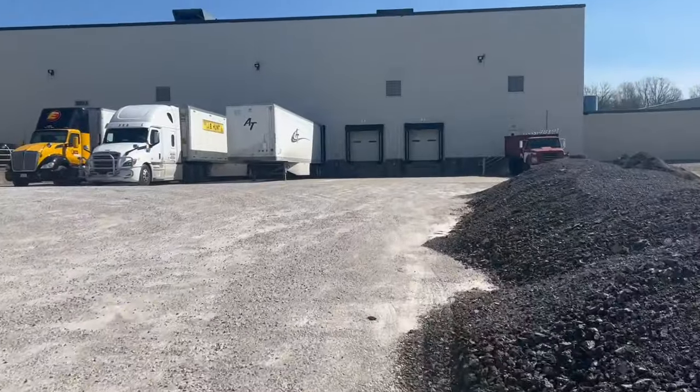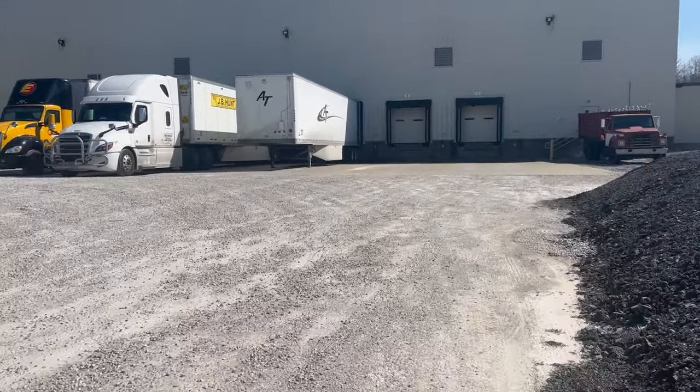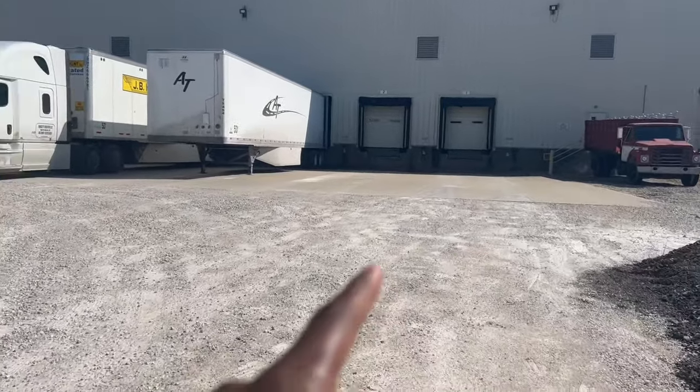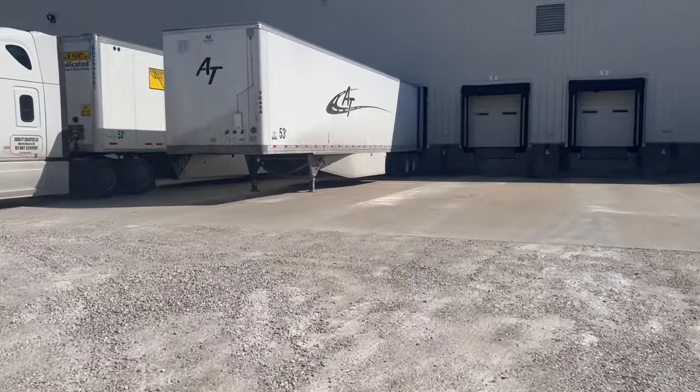All right, y'all, so we told them to park on two, because we wanted them to get the feel of parking next to something. It could have been easy for him to park on one, but we're always gonna challenge people. Park on two, and let's see what he can do.